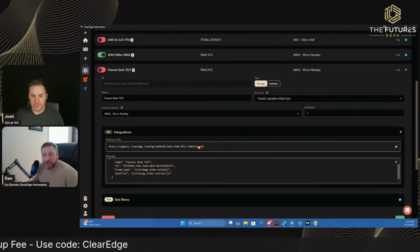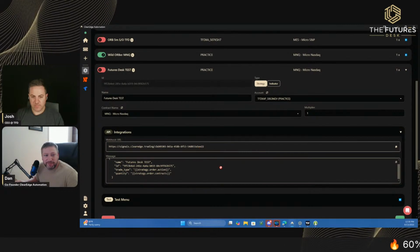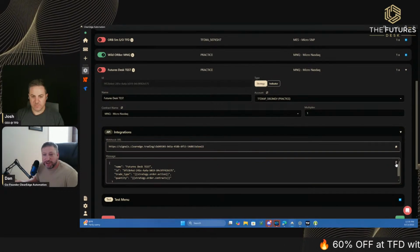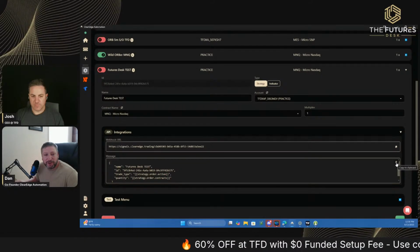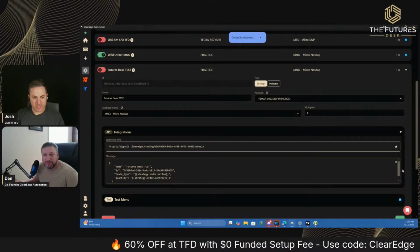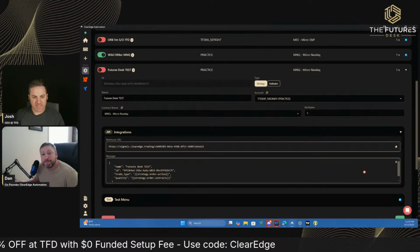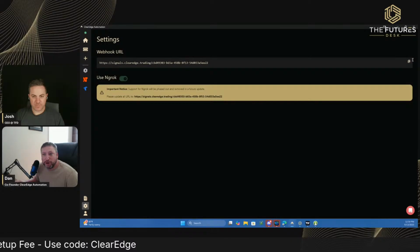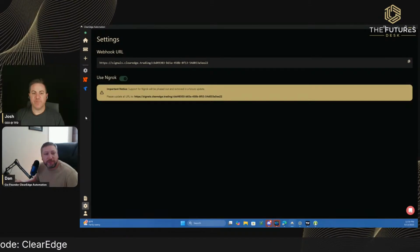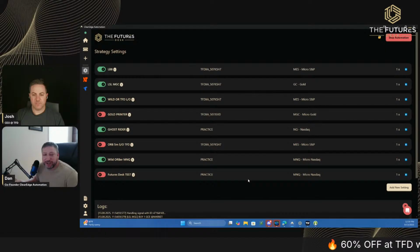Once you put that into your TradingView once, you will never have to do it again. It's there, unless we change something and tell you you're going to have to do it again. We'll send a message right to your software. Is that for the whole account, or for your user? If you go to your settings, this is your user webhook. That won't change. That is unique to you.